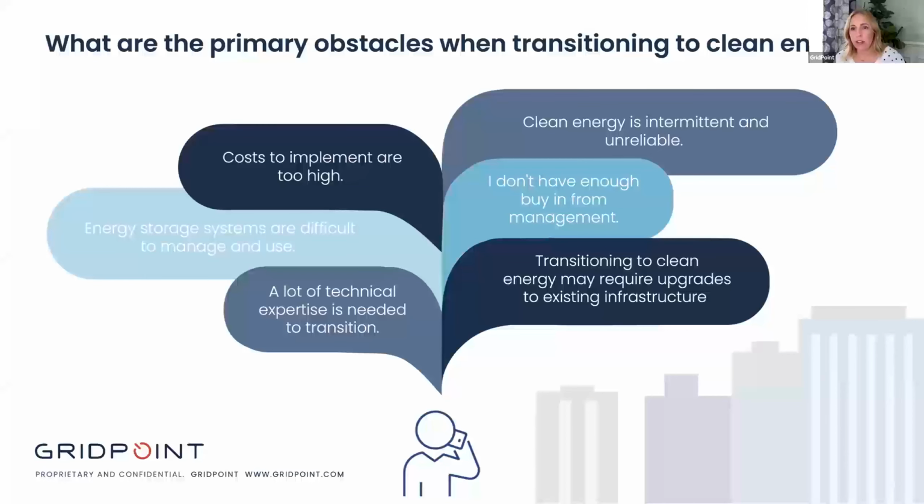Okay. On to our next question. These are some of the obstacles we hear from a lot of facilities managers out in the field on implementing clean energy or energy efficiency strategies into their building. Can you speak to some of these, or talk about maybe how they can bypass some of these issues?